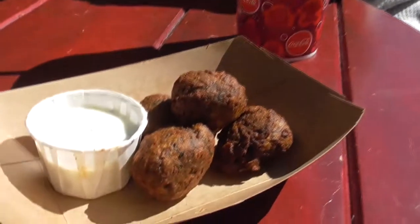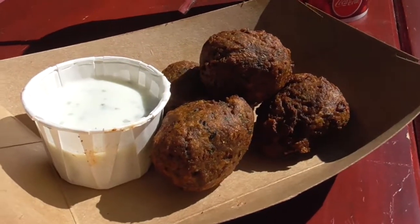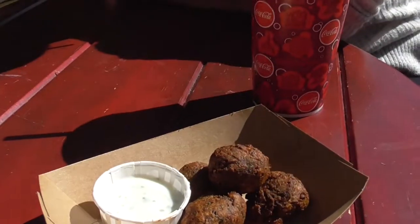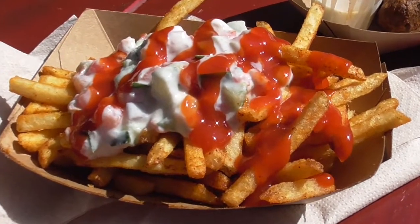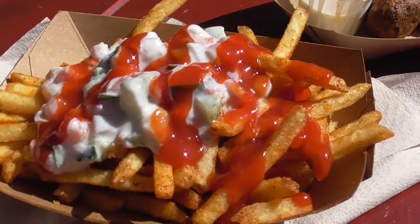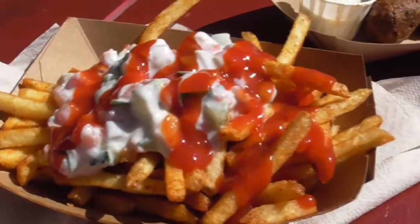Oh, there's a little duck. He's probably looking for a handout. So another tip we got was to stop at Mr. Kamal's over here in Asia, and it's a little food kiosk, but it actually has some really good items. So we got some falafel right there. Looks good. And I think they had hummus and pita, but we didn't get that. But the one I'm really excited about is these seasoned fries here. They have tzatziki, sriracha. It's supposed to be really, really good.